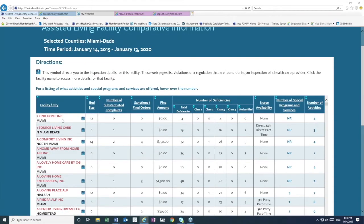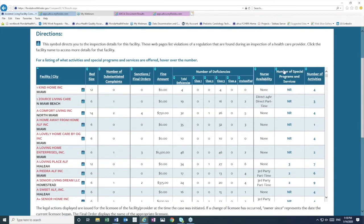And then in the first column, we can see the name of these facilities listed alphabetically. Second column, this has the bed size for that provider. The next column shows the number of substantiated complaints during this time frame. Then the number of sanctions and final orders, any fine amounts, the total number of deficiencies during this time, and those deficiencies are broken out by class type. That refers to severity. Then the nurse availability can be compared, the number of special programs and services, and activities. If these are included, you can hover over the number shown and a floating menu will appear that lists those activities or services.